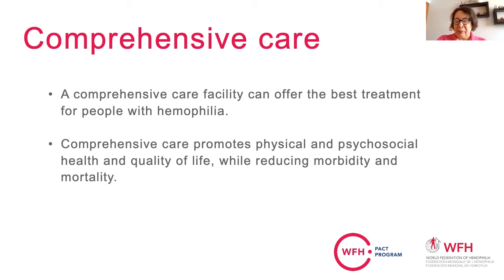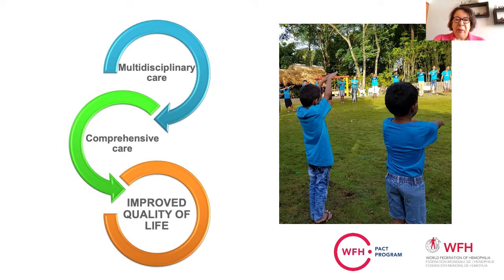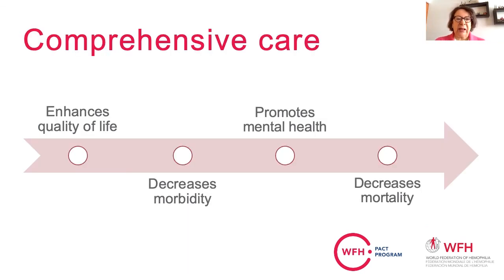For patients with hemophilia, the best thing that can ever be offered to them is comprehensive treatment. This has been broadly shown by the WFH, where they show that patients who are provided care in an institution will have a better reduction of morbidity and mortality. Here we see children who are on a camp. They are camping. And what we get to see is treatment being offered to them with coagulation factor concentrates with a comprehensive multidisciplinary care team. This will improve the quality of life. So comprehensive care will enhance quality of life, it will decrease morbidity, it promotes mental health, and it decreases mortality.